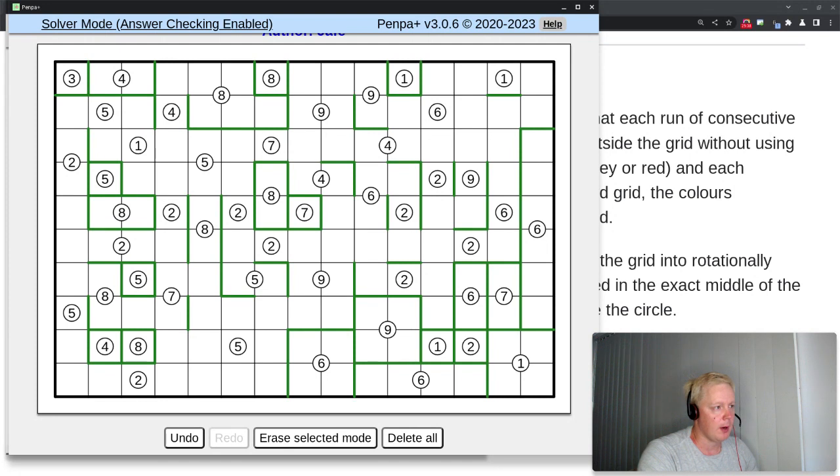Could it be part of this 6? Well, it can't, because, okay, we have a wall missing here because we have to separate this 6 and 4. It can't be part of the 6. Can't be part of this 2 because it would be, how many cells? 5 cells. It would be like here, where this 5 is. And it can't be any further away because it would be off the grid here.